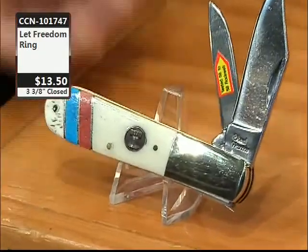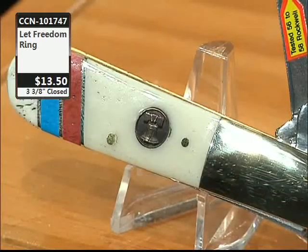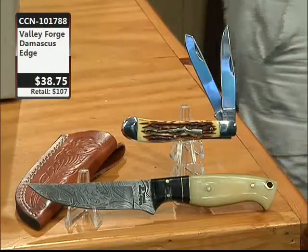If you want to get the 4-piece set, ask your operator about it. It still exists. That's exactly right. Only $13.50. It's Steel Warrior, and it's Rockwell tested blades.